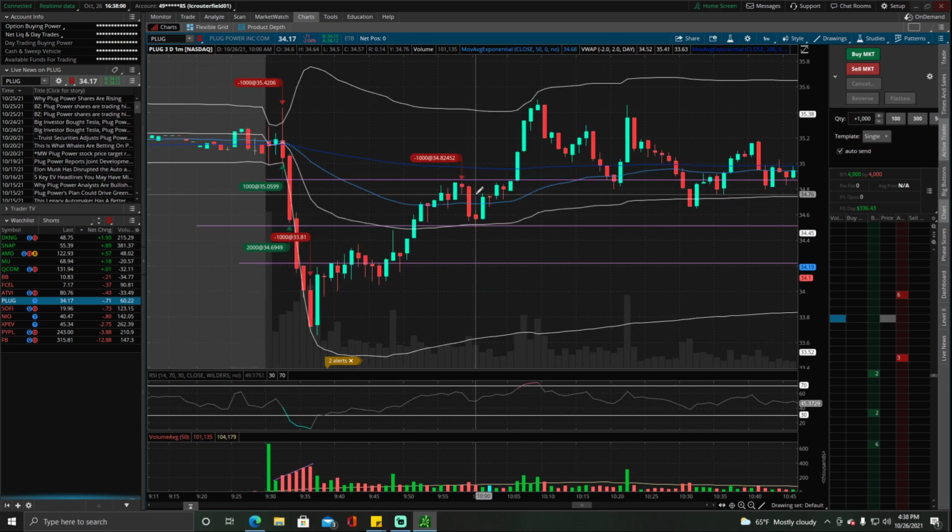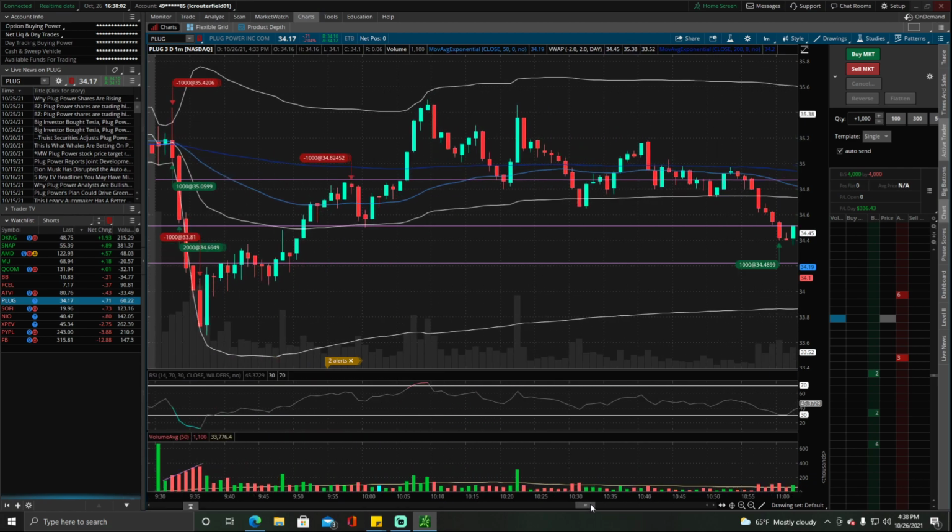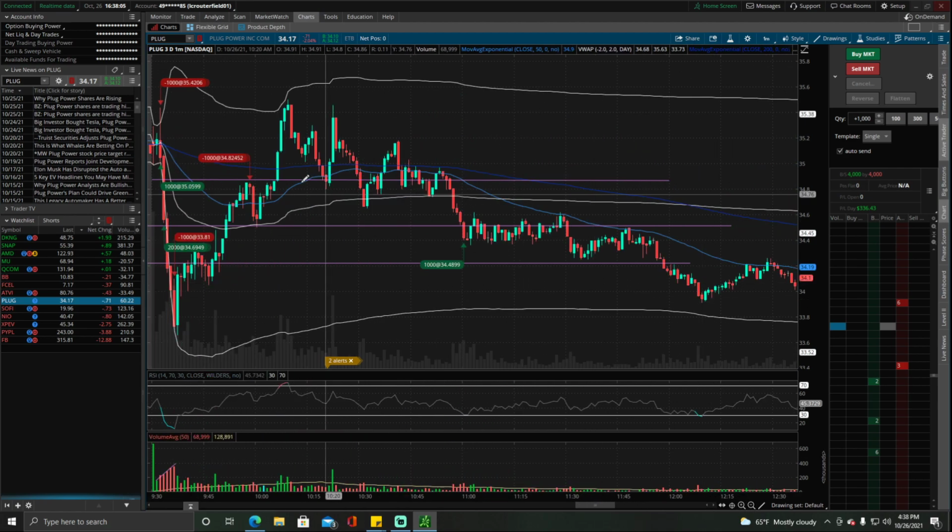Now, why did I take another position here? So I'll show you the rest of this trade. We ended up taking another short position here at market open, or excuse me, at this, this was our closing price yesterday. So around this point, Plug was not green, it wasn't red, it was up like 0.01% or something like that. So this is basically where we closed yesterday.